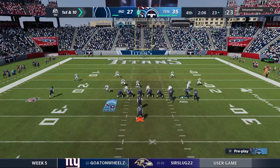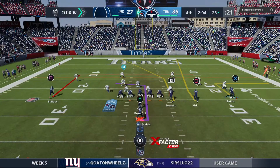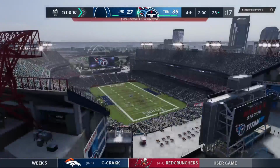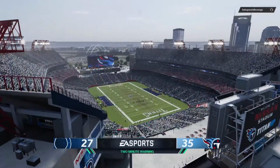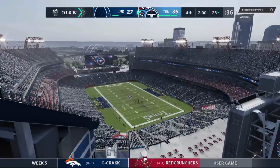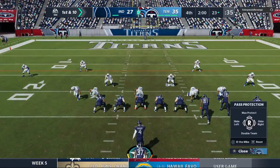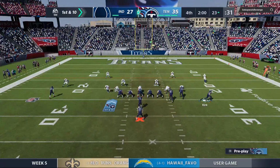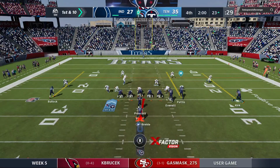4th quarter, down to the final 2 minutes, and we've got a 1-score game. So the Titans are in possession of the football here as we get you reset. And let's see what they've come up with offensively after having time to talk it over.